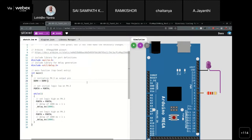Now, to set that particular pin as output, we know that we want to write one to that bit, right? We want to set a bit in the DDR to tell that this is an output device which is connected on port H pin 3. I hope everyone agrees with me over there, right? Now we want to provide one. Basically, we want to set the bit. Then which operator should we use? We just studied in the masking session, the OR operator, yes? So we want to use the OR operator.